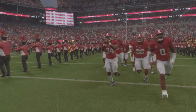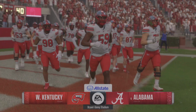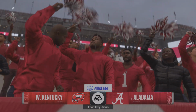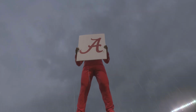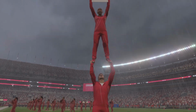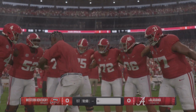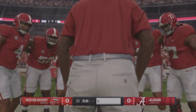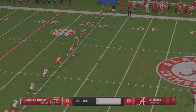As we'll see a squad from Conference USA, the Western Kentucky Hilltoppers, taking on the 6th-ranked team in the land, the Alabama Crimson Tide. For EA Sports College Football, I'm Reese Davis, David Pollack, and Jesse Palmer with me. Guys, it's time to get it going. The Hilltoppers will kick it off to get us underway.